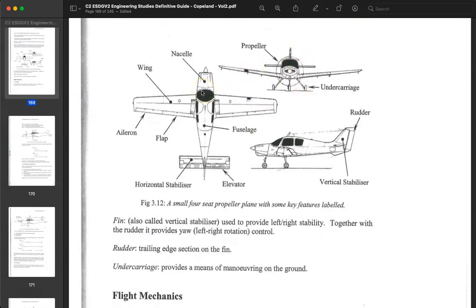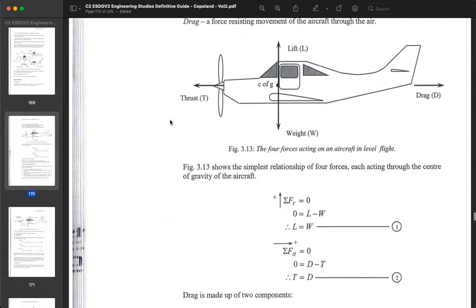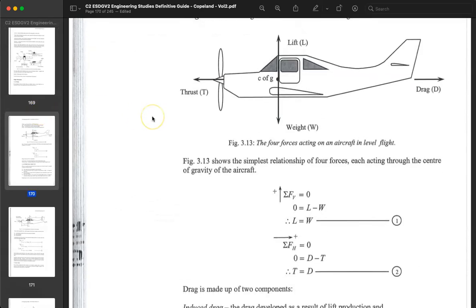We're particularly interested in the flight surfaces: the aileron, the elevator, and the rudder. And it's worth noting we should be able to describe the flap's role in preventing wing stall. Now, in terms of forces on a plane, there are four forces that we are concerned with.